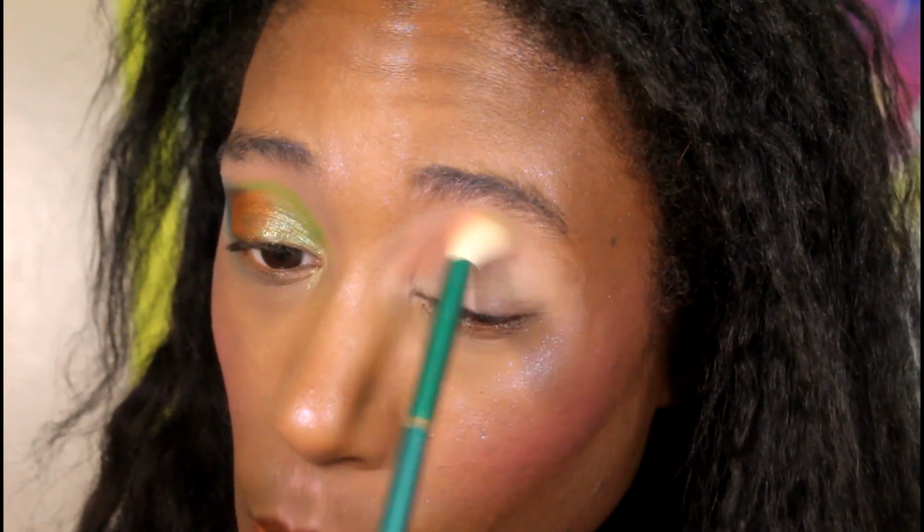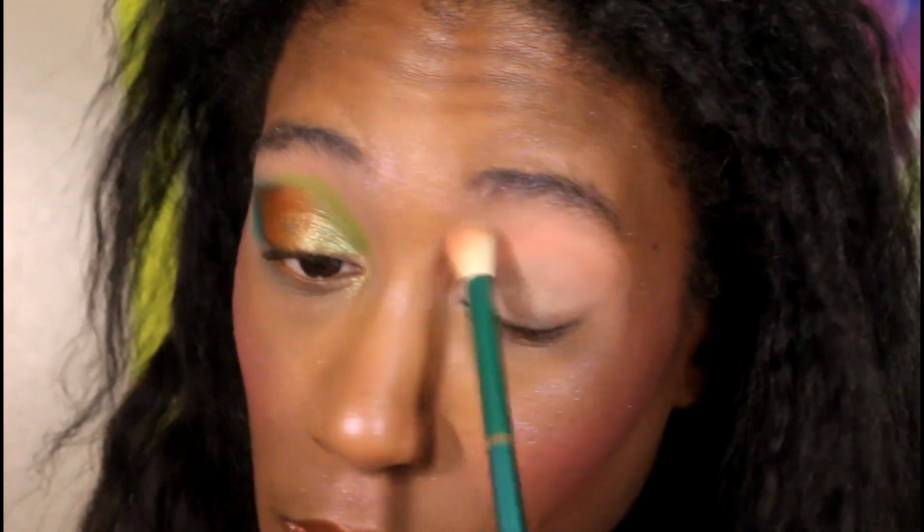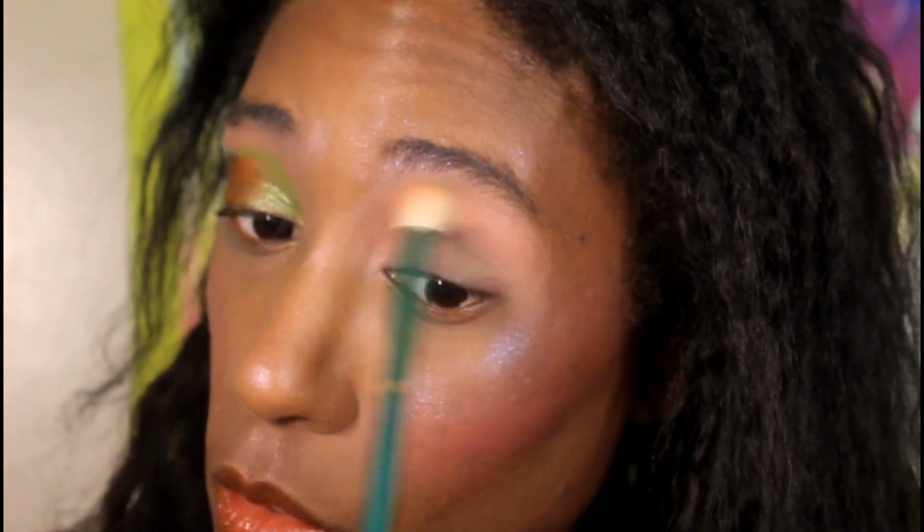And I like the extra pastel-y airbrush look and effect it gives by putting it on first and then going into the rest of it. So I'm like, yes, I'm here for it. I like it. It's a cute little moment.